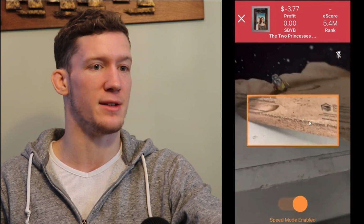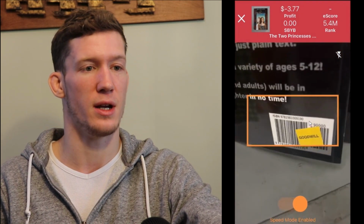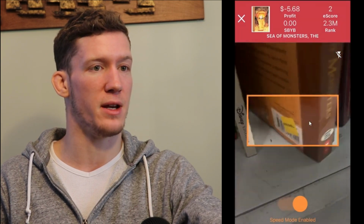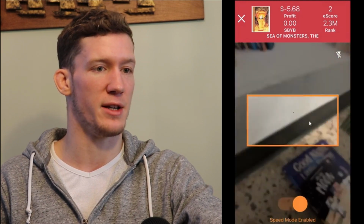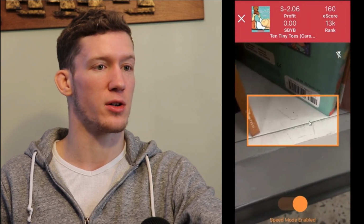This book caught my attention. It doesn't have a barcode, but I'm going to look into that later. I'll show you guys how you can look up non-barcode books. Negative profit, negative profit. So the name of the game is just get through the negative ones. This one also caught my attention, which ended up being a good book. Let's keep going. Scan that barcode, negative profit.